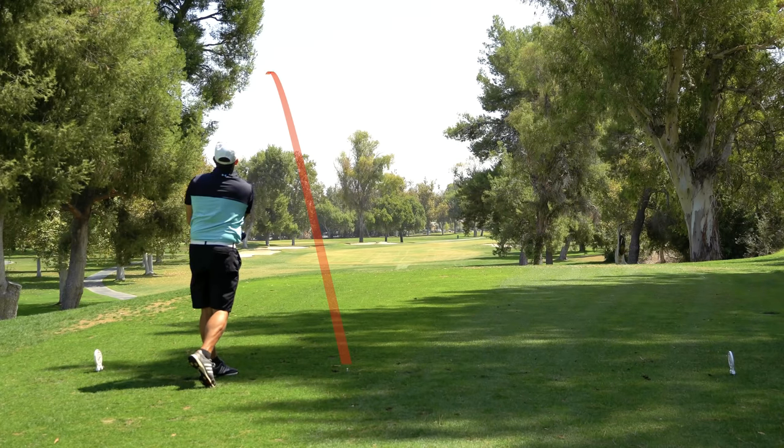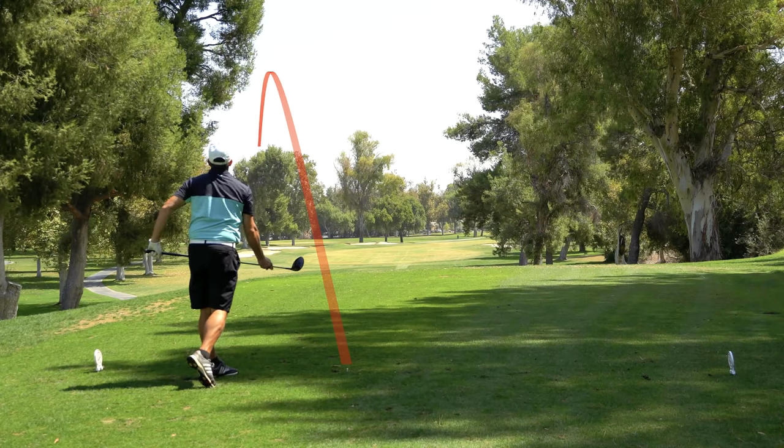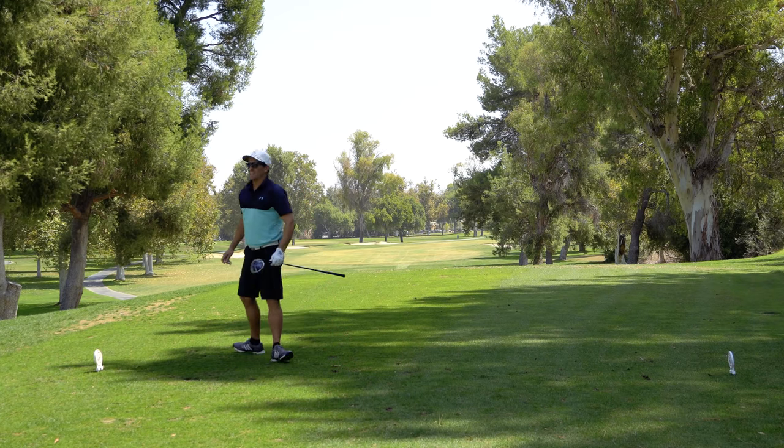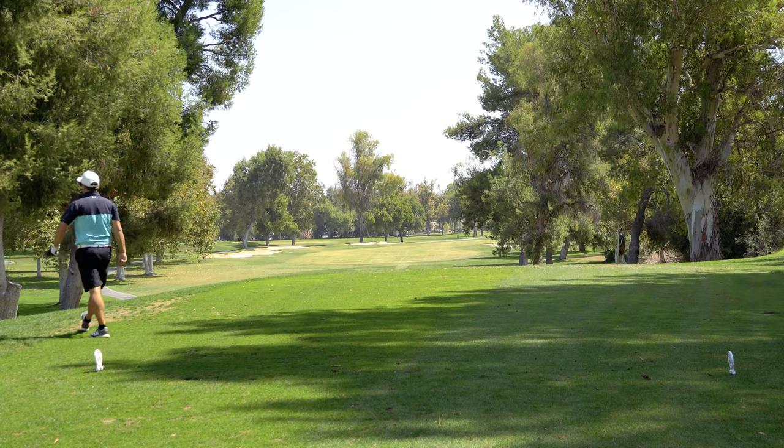Yeah. Straight that way. Hit that as straight as can be. He was trying to play the fade there. Okay. These golf balls don't let you fade it.